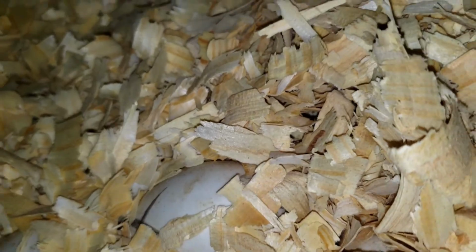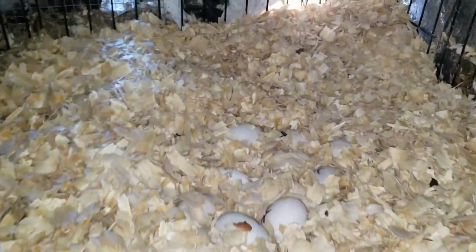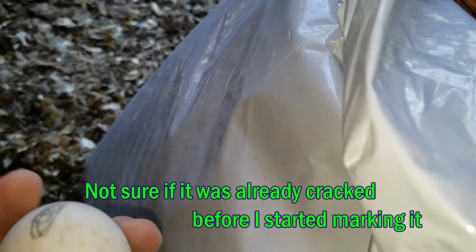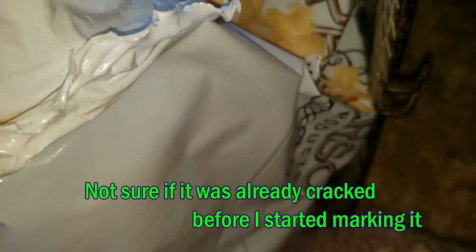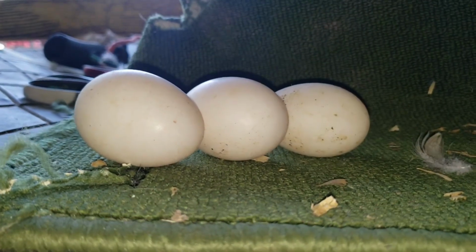Okay, so there are 11 duck eggs here and 3 goose eggs. We've got nice fresh bedding. It smells so good now. And we'll see what happens. I took 3 little eggs out, and then there's 1 egg that had a crack in it. I started to put my X's on it and cracked it. So we'll see what happens.